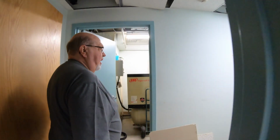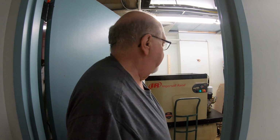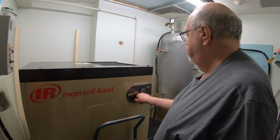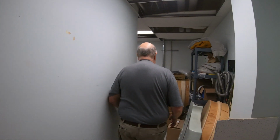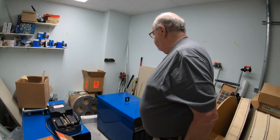We have just done a major renovation, and I'm slowly getting things assembled. So in the back, we have the air compressor. And of course it's an industrial size. And then we have rectifiers back here. It's really quite a mess. I've been slowly trying to get things done.